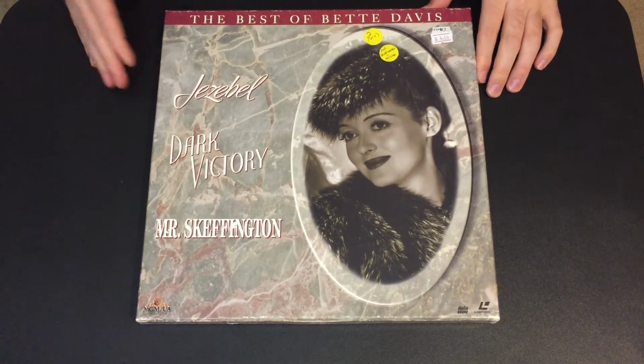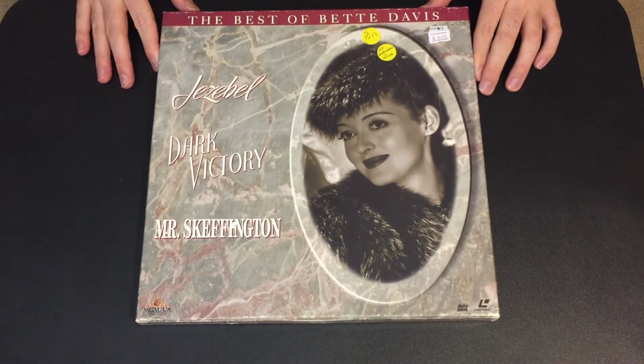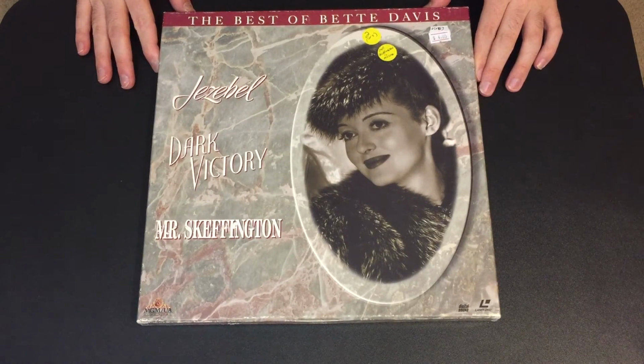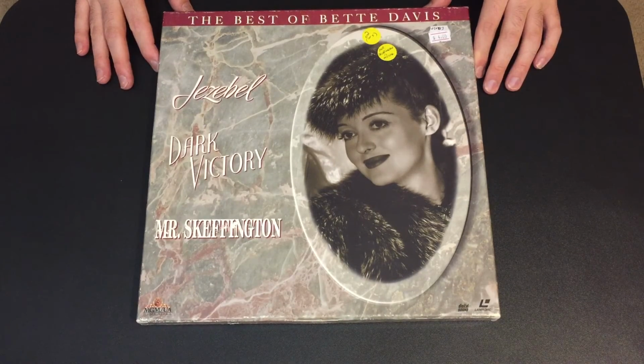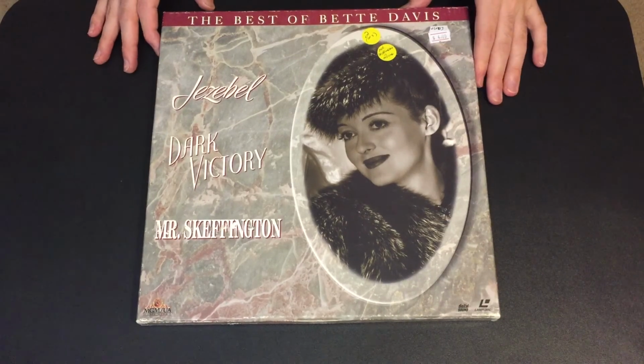her most famous films, Jezebel and Dark Victory and Mr. Skeffington. And just after I picked this up, it was announced that Jezebel will be released by Warner Archive on Blu-ray, and Dark Victory is coming from Criterion, and Mr. Skeffington is not coming from anybody. So at least we're getting 2 out of 3.